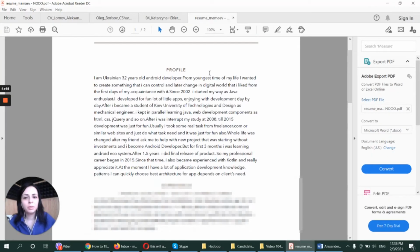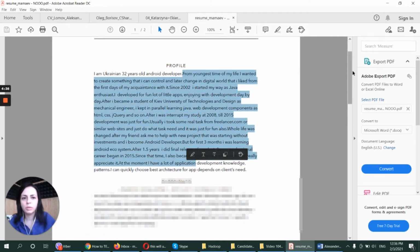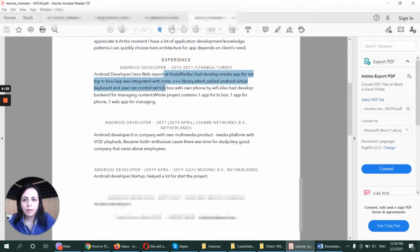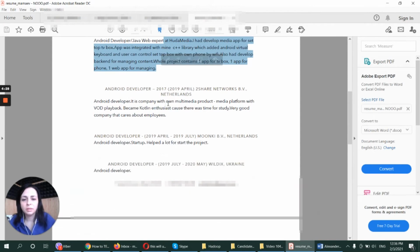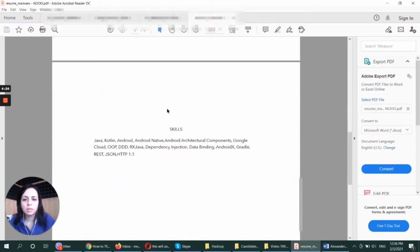Okay, another terrible resume that I have received looks like this. Profile. Shall I read all of this blanket of text? No, I won't read it, sorry. Now, experience. It's really hard to understand which technologies he worked with because there are none indicated. Again, no technologies, no technologies.